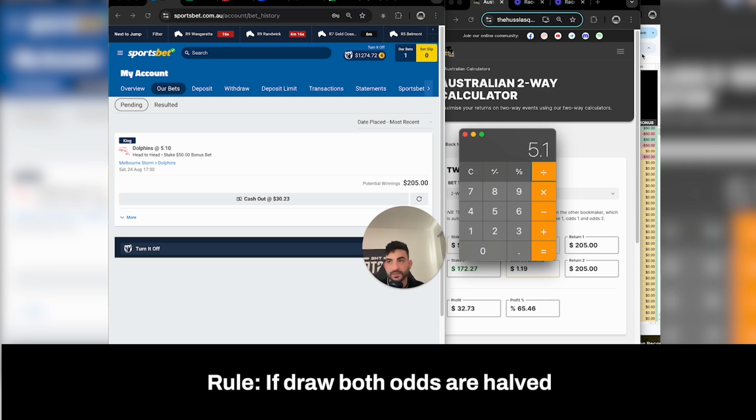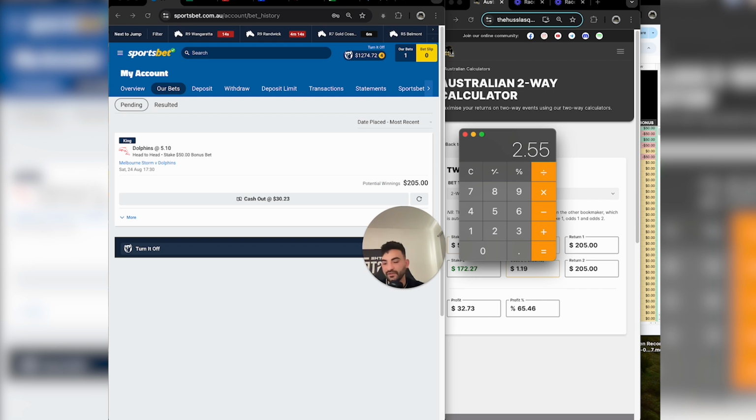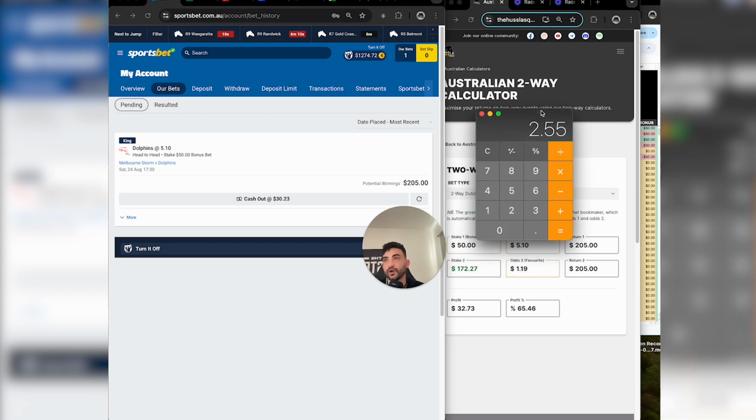$5.10 now becomes, divided by 2, $2.55. So, instead of getting $5.10 odds, you're actually going to get $2.55 odds. So we're going to put the $50 bonus bet at $2.55 odds. Remember, we have to minus the $50 because the bookie takes that money. So we're going to return $77.50 on this bet, which you can see is much less than the 205.